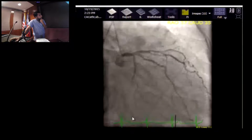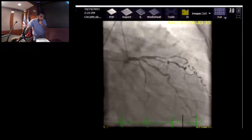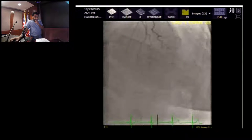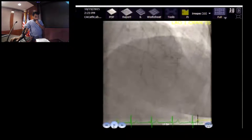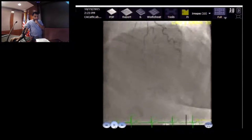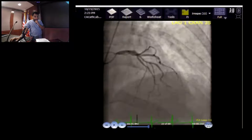Now come to the LED, AP cranial. You want AP cranial? There must be an RAO cranial or an apical. There you go. Okay, now try to go to the apex. So they're very aggressive with this. I think in this view, it doesn't open up. You're concerned about the ostium. It doesn't open the ostium very well.